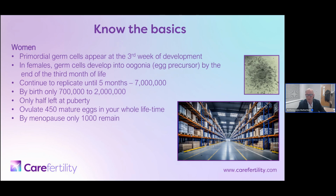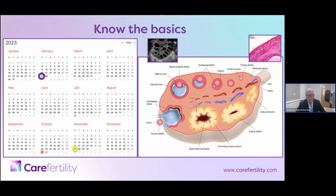Now, if we look at egg development, this is a slice diagram through a human ovary. And I've got a diary here. This was last year's diary, but we need to go back to last year so that the eggs that you are growing now that are available as an antral follicle, from which one will be selected to be released this month, started their development process back in April last year.